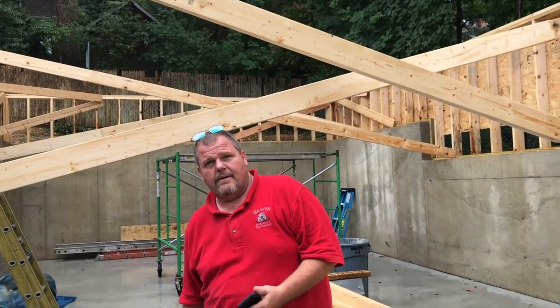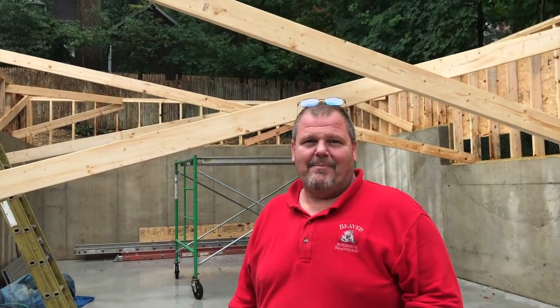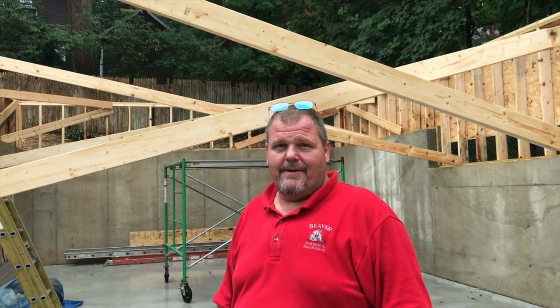Structure is? Why is it there? Seemed like a good spot to put something. Nah, we're here in Jenkintown building an extremely large garage. Homeowner's a car collector. You wanted something special, so we're here to build it.